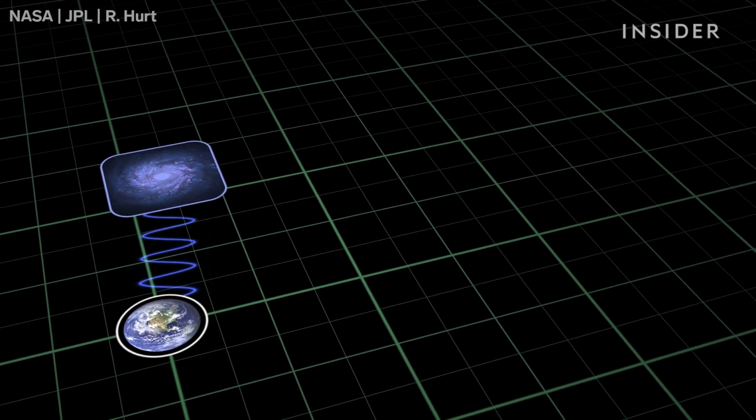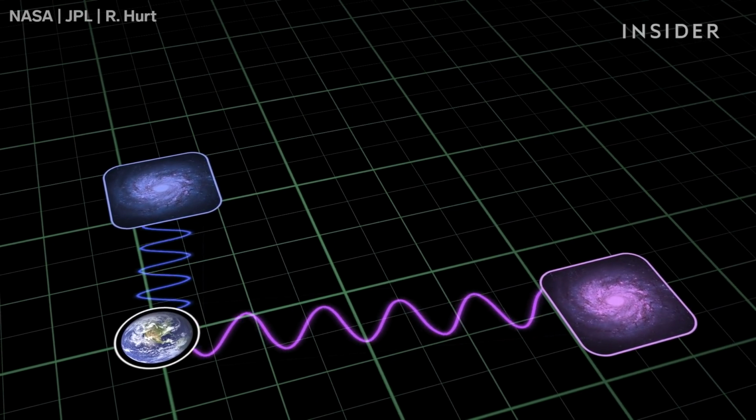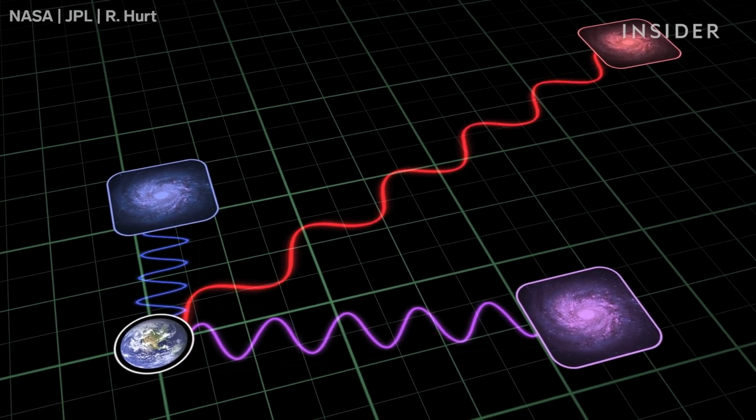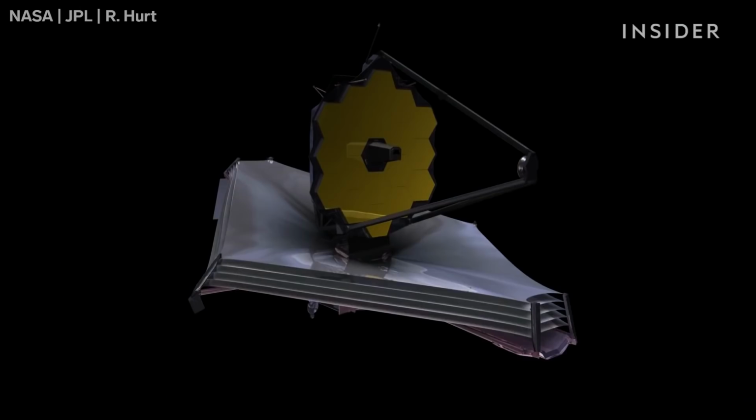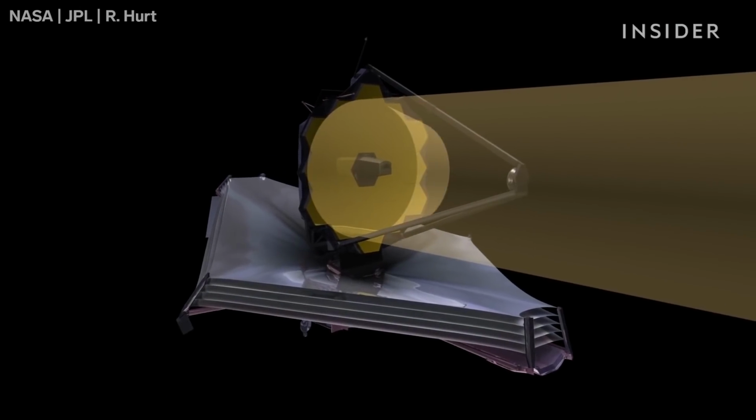Light from the first stars began to travel outwards soon after the Big Bang, and that light cooled from visible light to infrared light over billions of years. That's why the James Webb was designed to collect light in the infrared spectrum. The James Webb Space Telescope is designed to look at our entire history, from the first objects that grew after the Big Bang to things right here in the solar system that formed along with the Earth.